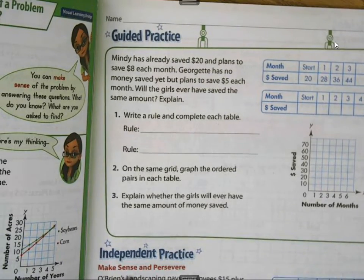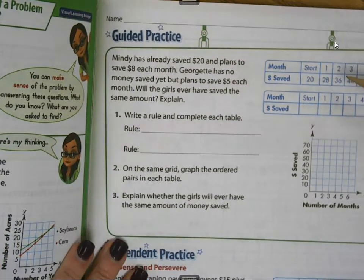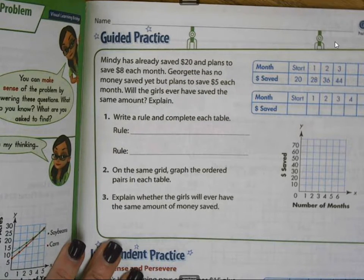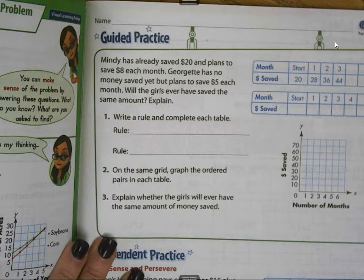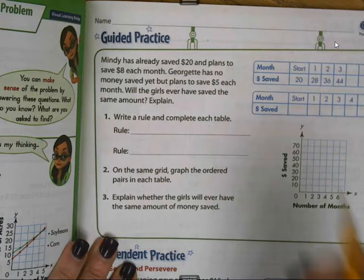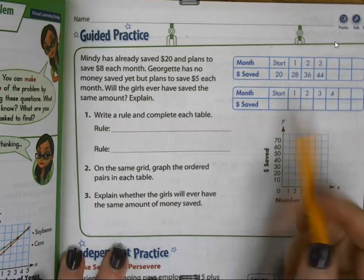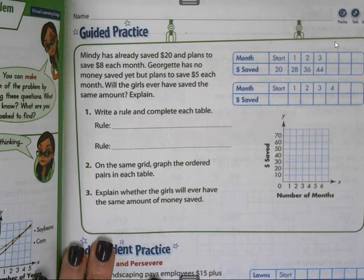So we have Mindy, who has already saved $20 and plans to save $8 each month. Georgette has no money saved yet, but plans to save $5 each month. Will the girls ever have the same amount saved? Explain. So the first thing we're going to do is fill out the chart after we write a rule.